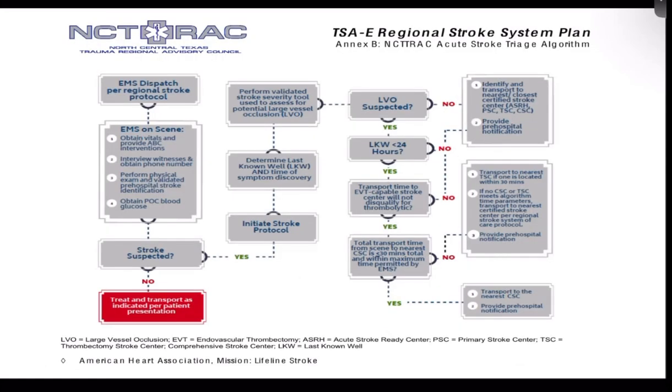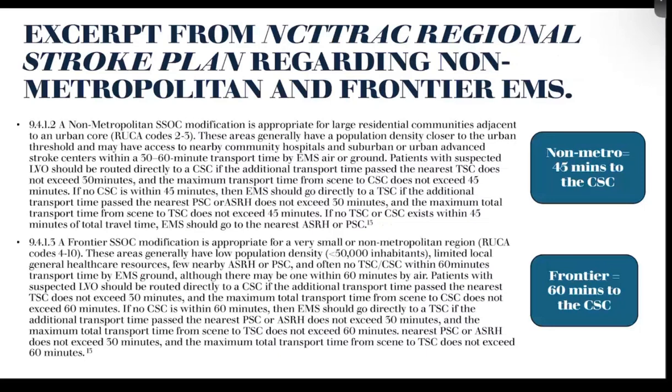Now, this is, as you can see, the regional stroke plan that we developed a while ago. It literally copies the AHA's one. And so this is very busy. Don't read this. What happened was when we were sitting on this committee, the TSA-E is this huge 19-county area, right? It's 28% of the state population, 2% of the United States population, and it's 7.8 million people. And so we decided, wow, this is a really diverse area, okay?